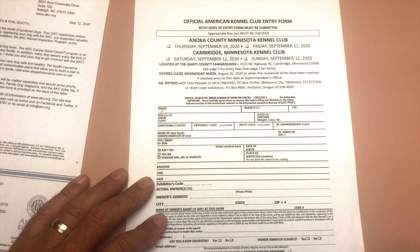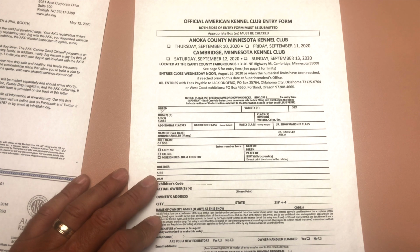We did have a question the other day with some people that we were helping. When you have the line that says sire and dam, all you need on that item is the registered name for the sire and dam. Their registration numbers are not required. It's just a reference point. So just the registered name of the sire and the registered name of the dam.